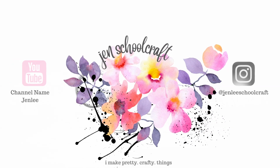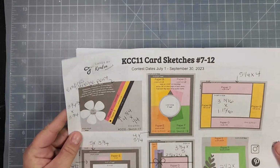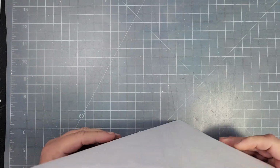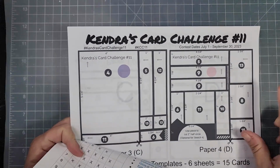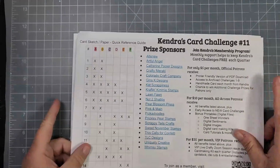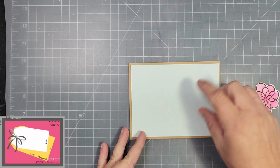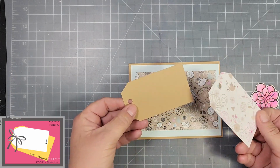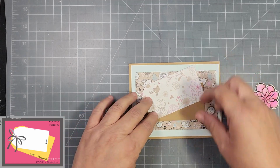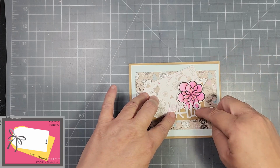Today I'm finishing off 15 cards using 6x6 sheets for Kendra's Card Challenge. This is actually Challenge 11, which ended on September 30th, and we are now on to Challenge 12, and I will be getting a video out within the next 2 weeks for that challenge. But if you're not sure of everything that is included in the challenge, I'll talk about it a little bit during this video. Basically, Kendra has provided the card sketches as well as the cut files for you to create 15 cards using 6x6 sheets of pattern paper.